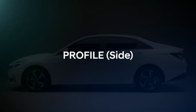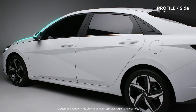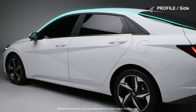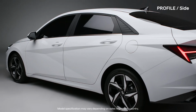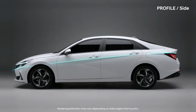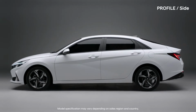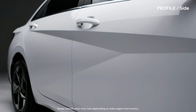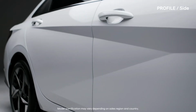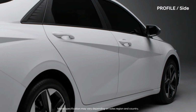Profile. Side. The long hood and sleek roofline complete the coupe style. From start to finish, 3 lines are extended into one, making the car look bolder and larger. Sharp edge lines were made possible thanks to Hyundai's advanced mold technology.